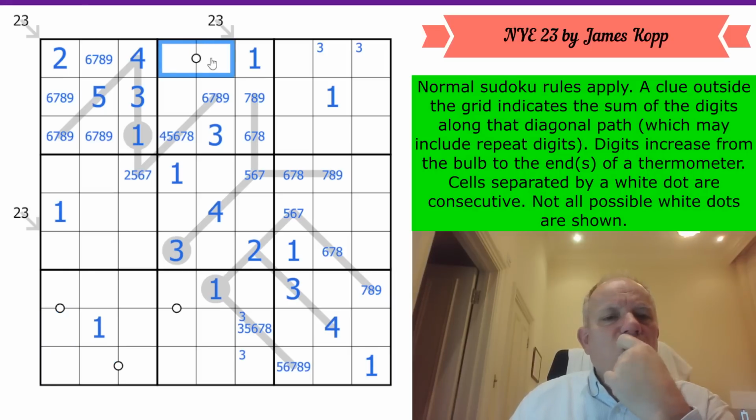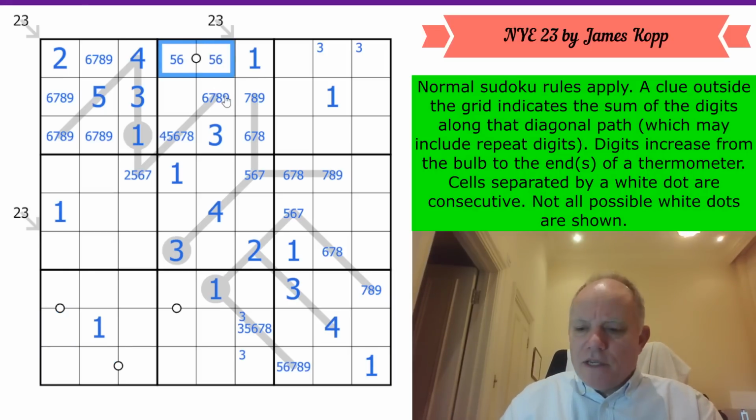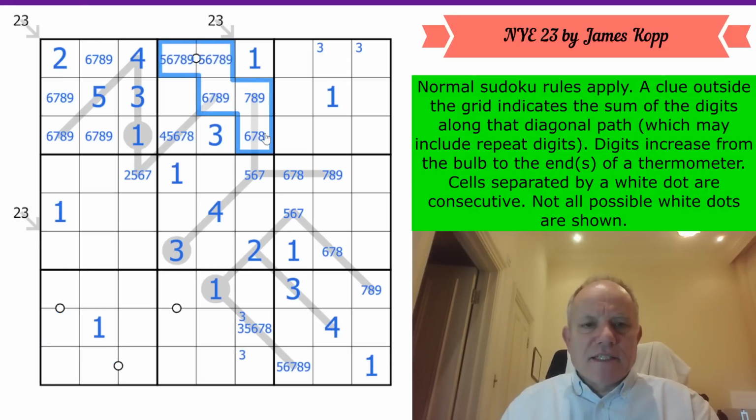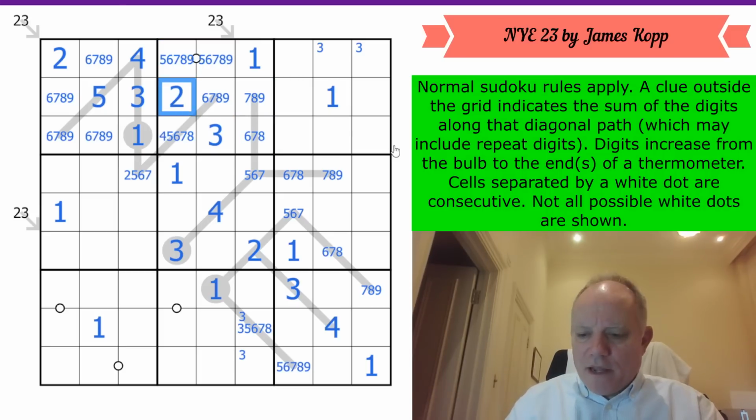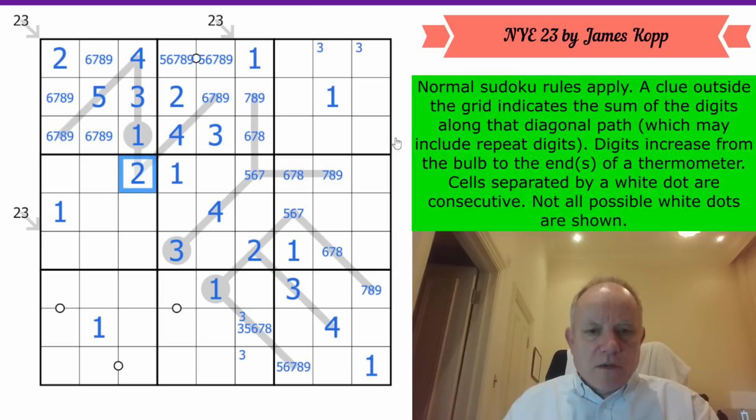These can't use 1, 2, 3 or 4. Yes, bingo. So these are from 5, 6, 7, 8, 9. That does give us a beautiful quintuple in box 2 of 5, 6, 7, 8, 9. That means these other two cells are 2 and 4, and we know which way they go. 4 on the thermo makes that one a 2 as well. So we're getting a lot of 2s.